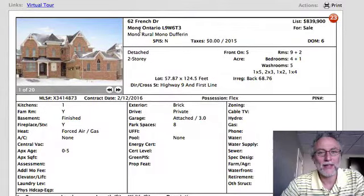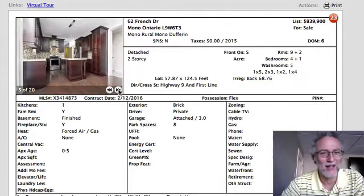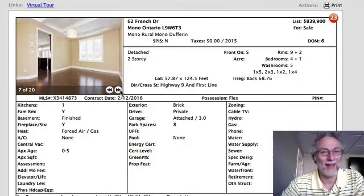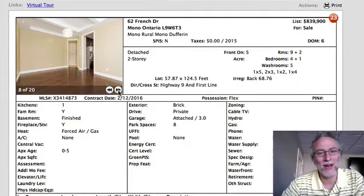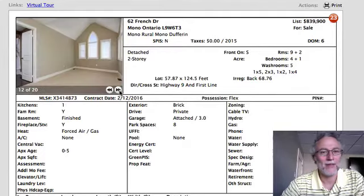Next one is 62 French, and it's 839, and this looks like a castle. This is new just in the last year. A lot of rooms. So you've got your kitchen, you've got the eat-in portion of the kitchen. The coffered ceilings as well. There's just a lot of rooms. I like the nice pickets in there as well.